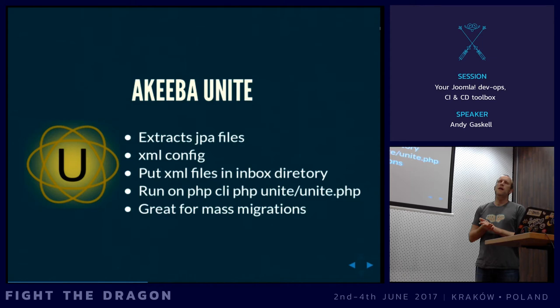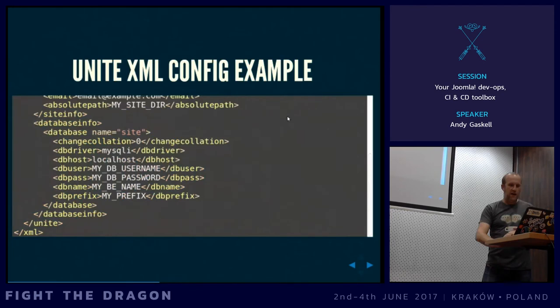You end up with a config file, something like this. You can see you tell it what the JPA file is called, you tell it your database information, and all the questions that Kickstarter asks you, basically. So database, username, password, prefix. Yeah. So when it runs, it basically parses all these XML files and then actions them one at a time.